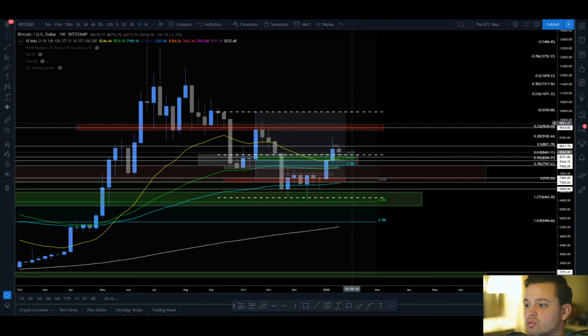If we start trading and closing above this major resistance up here, I will go, as they say, all in. That's the area where I'm gonna go 100% Bitcoin, add some leverage, and just ride the trend upwards. So yeah, that's it. Just a basic overview of what I'm looking at for Bitcoin.